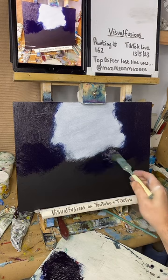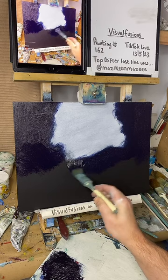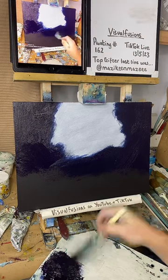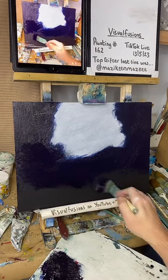So, yeah, just coating this whole board in this. This is a bit of a workout for your fingers and your hand. Lots of paint here. Really getting it in them canvas threads.